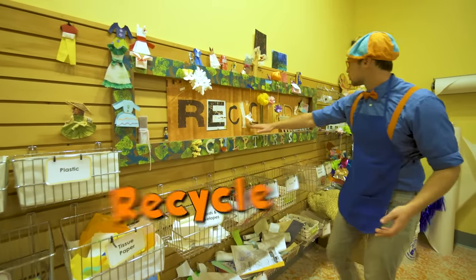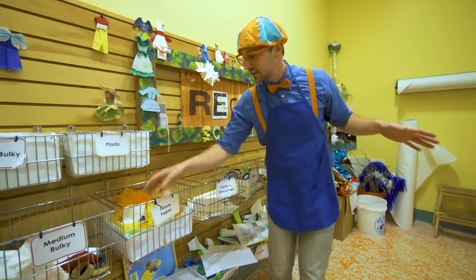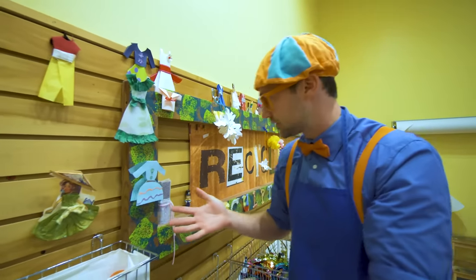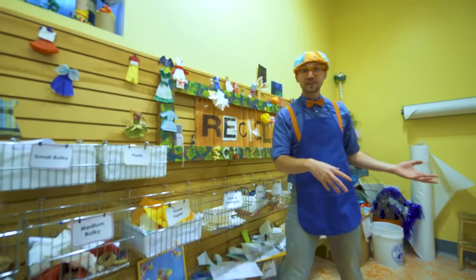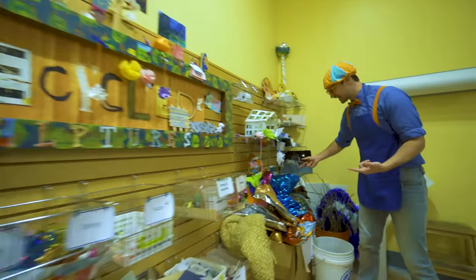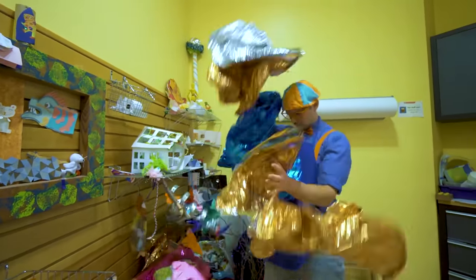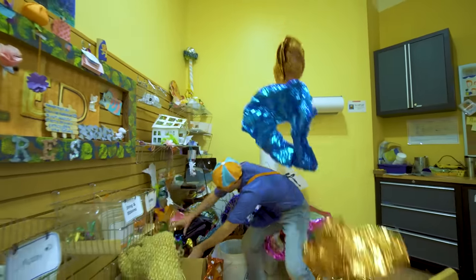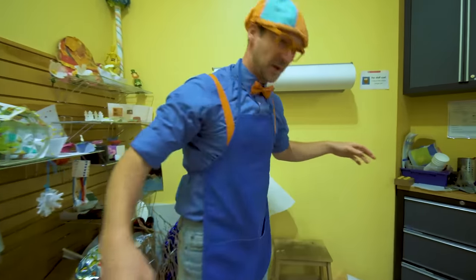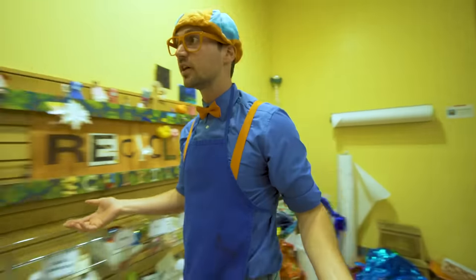Oh, hey, look, more things to do art with. So this says recycle. All of these items that you can use to tape on things, glue on things, wow, are recycled. So that means they're pulled from something else to use on art. Oh, just like this stuff. Wow, it's so shiny. Whoa. Yeah! Okay, I'll put that back a little later, but for now, let's create some more art.